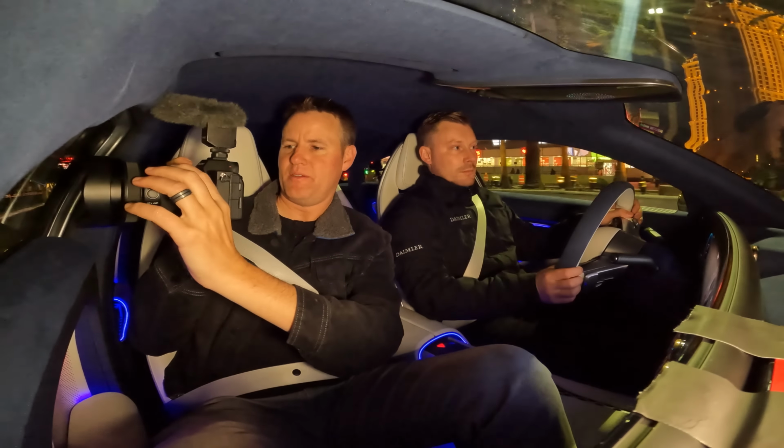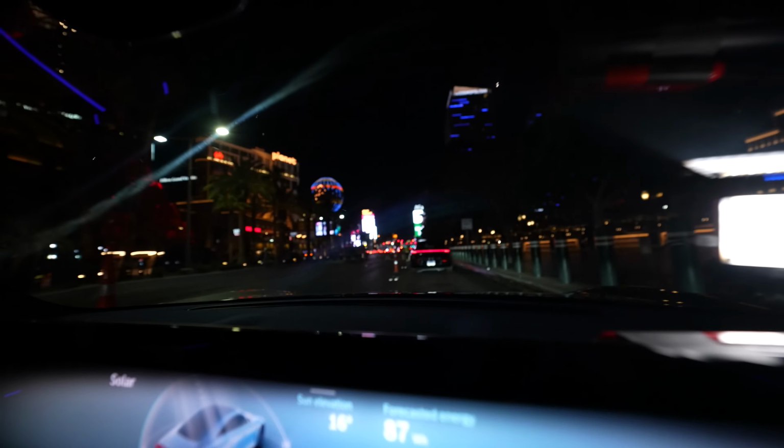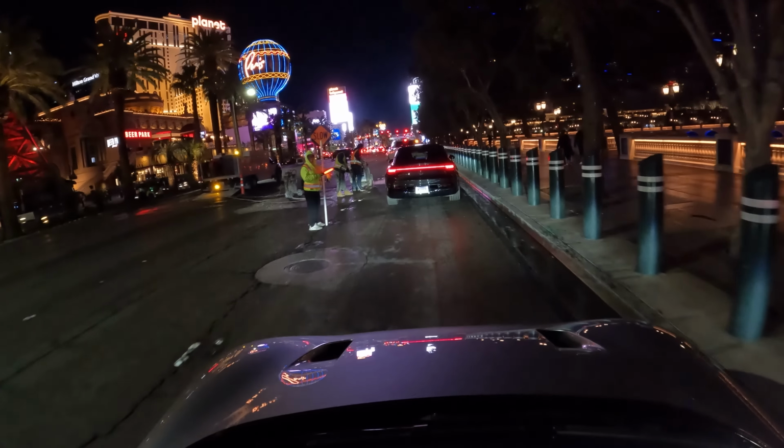There's the Bellagio. We are driving by the fountain. So many movies have been filmed right there. We're just driving down the strip with an escort of Mercedes-Benz electric cars.